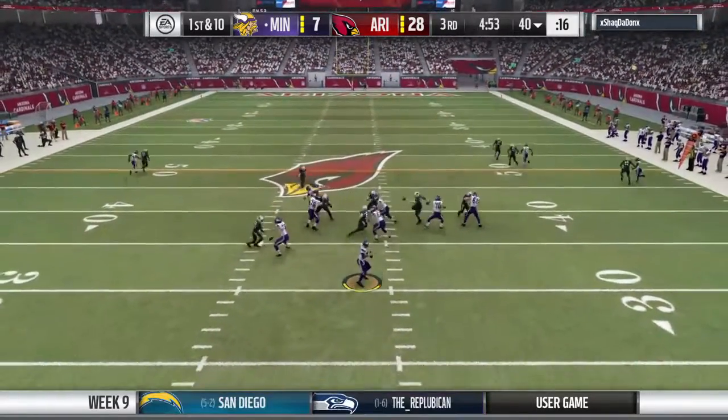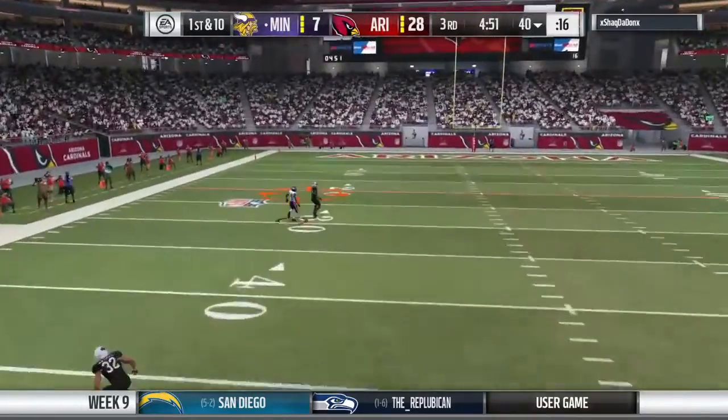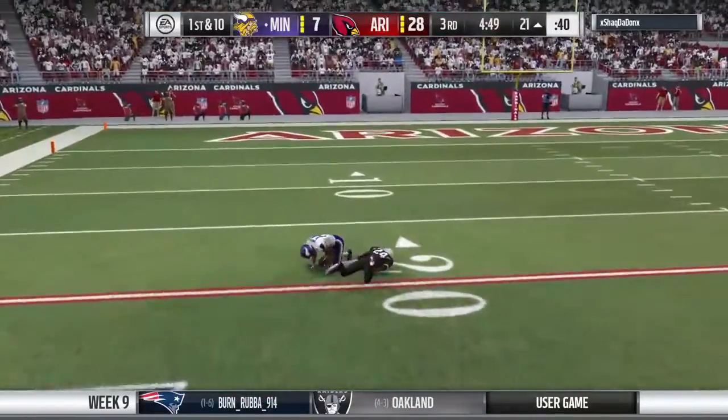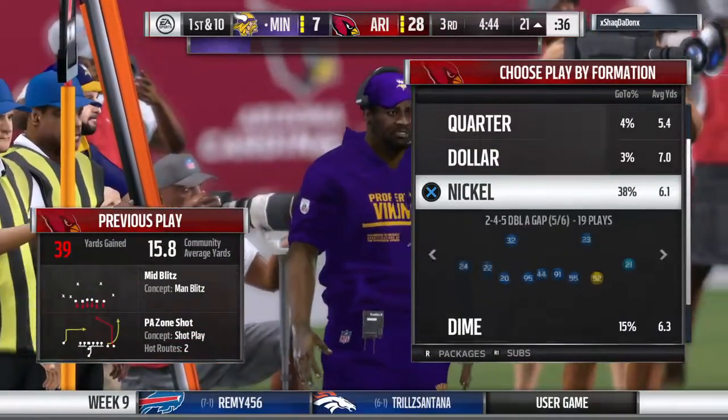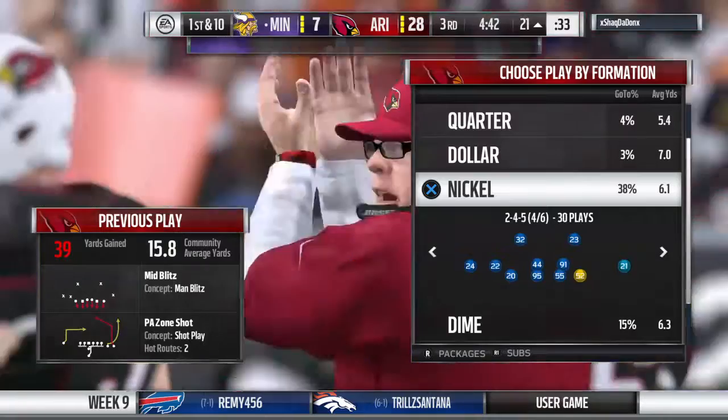On 1st and 10, Bridgewater. He's going to loft one deep. It's caught inside the 25. They get 39 yards out of that one. And that leads to a Minnesota first down.